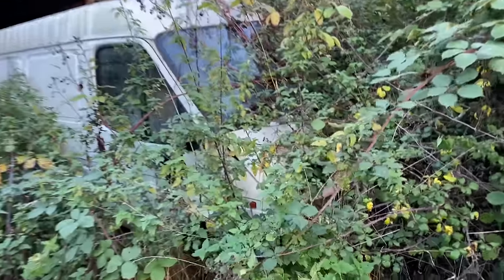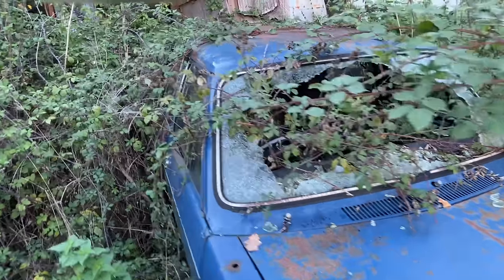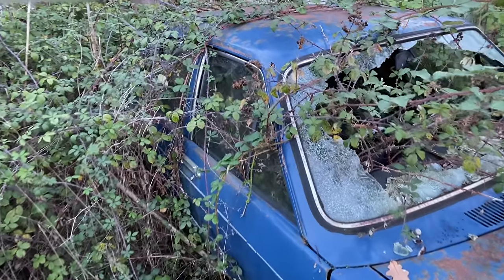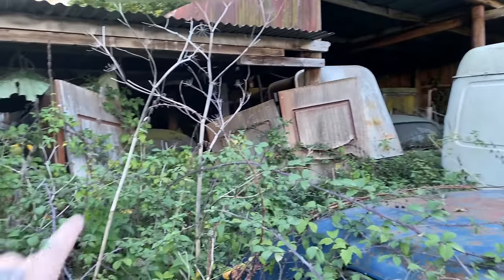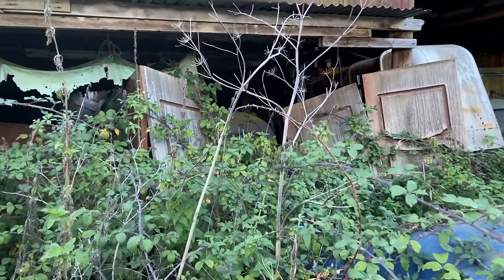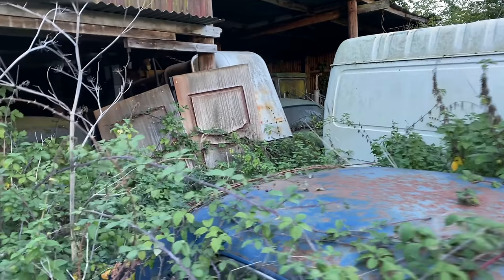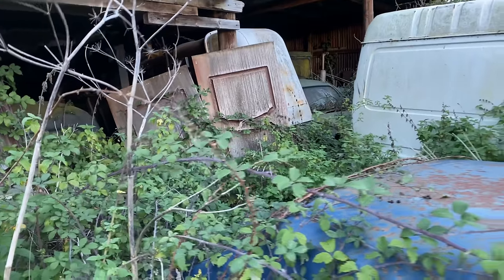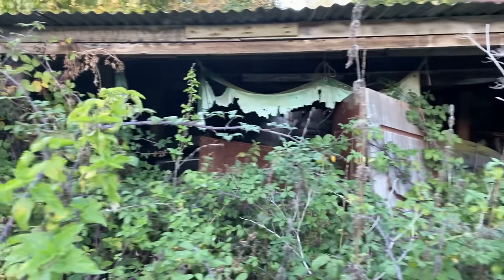Now, before I go in there, I just wanna have a quick look here. We've got an old Transit buried in the brambles there. Got another lovely Ford here parked outside. Such a shame, guys, look. There's cars as far as you can see in here. What on earth is that? I can't even see what it is. I don't even think I'm going to get there. It's so overgrown. There's an old tractor down there too, look. There's even more cars in here.